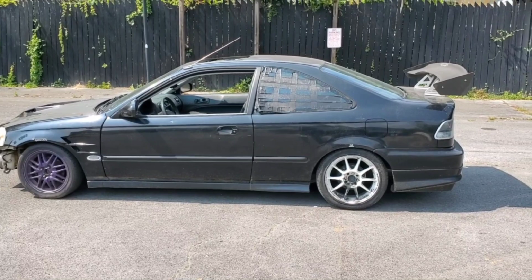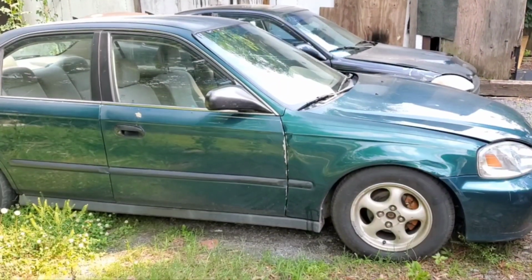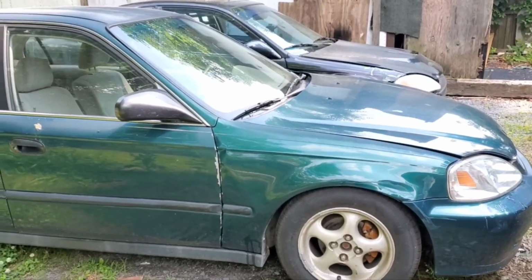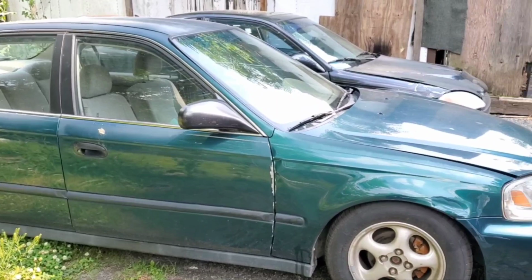Definitely let me know, and let's go over and I'll show you the other Civic real quick. All right, well, here's the other Civic I was talking about. I've got the trunk open intentionally, but I paid $300 for this car too. I had to drive all the way to Alabama to get it. It does run and drive.